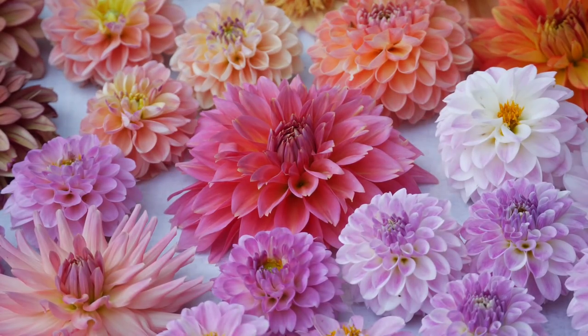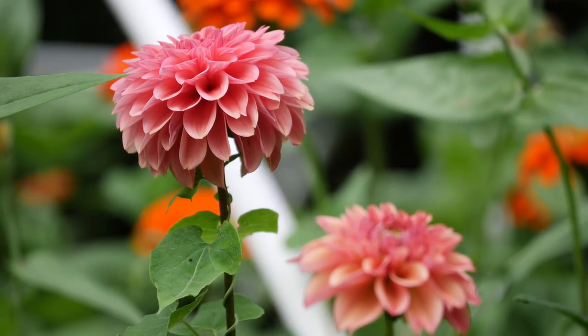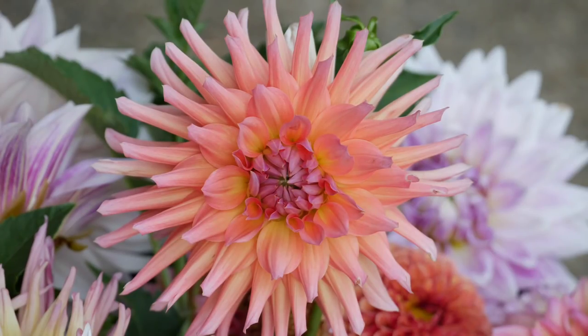Today we're going to be taking a look around at our little dahlia patch. Before we get into this, I want to say I am not an expert in growing dahlias. I don't grow them for show or exhibition or anything like that. I'm just a backyard gardener with an absolute love for these things.